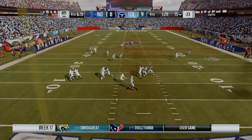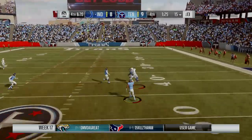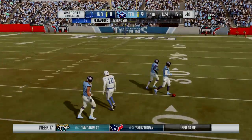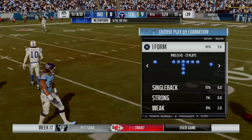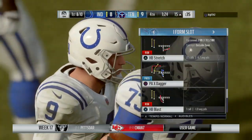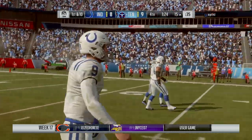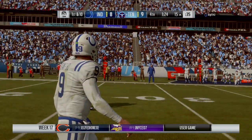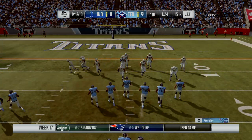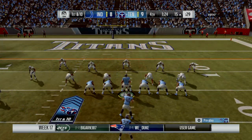As expected, they're going for it to keep the drive alive. Now a desperation throw deep downfield. That's going to be knocked away and incomplete. They had to go for it with such little time remaining. And now the football is going to go over, already being placed at the 15-yard line. Finally, a first red zone opportunity for these guys. They've got a 1st and 10 at the 15.